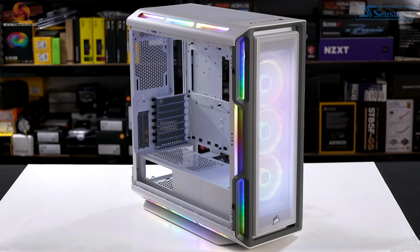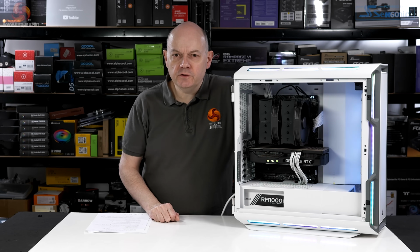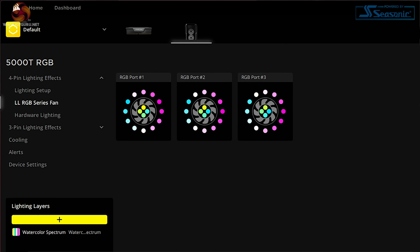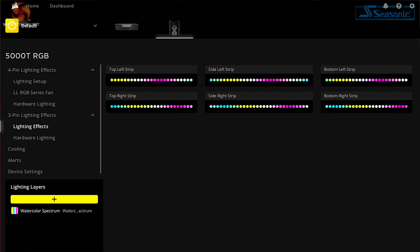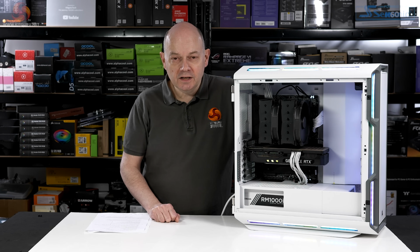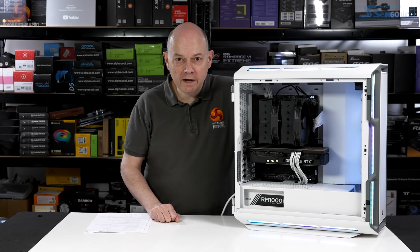It looks pleasing. We're using a pre-release version of Corsair's iCUE software. It identifies the 5000T as an integrated whole, and then you can see how it breaks down into the various components. And of course you've got RGB control both for the fans and the lighting strips, and then you have cooling control for the fans. One thing that is annoying is that out of the box, the quiet preset for the fans isn't quiet.